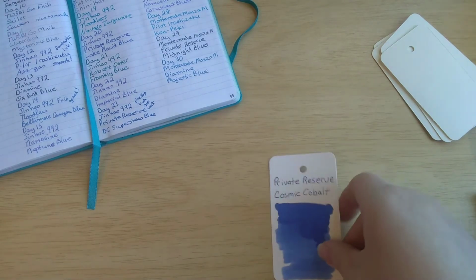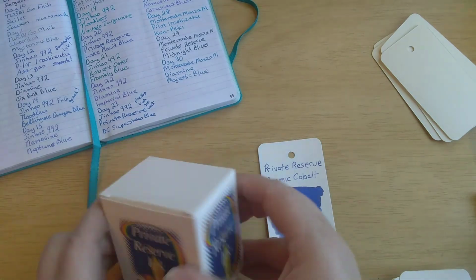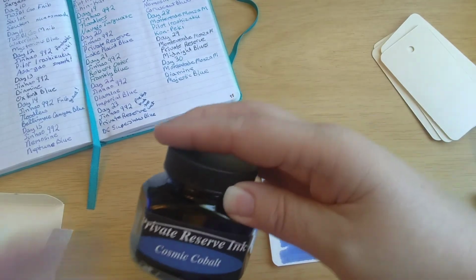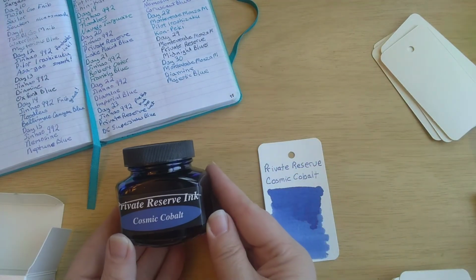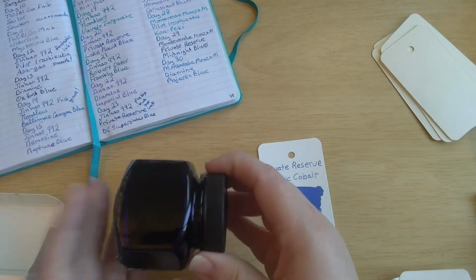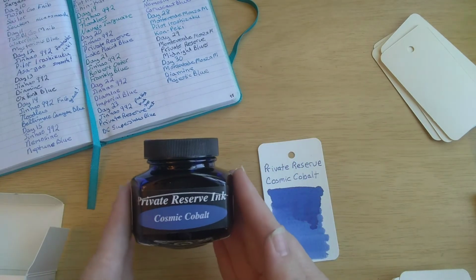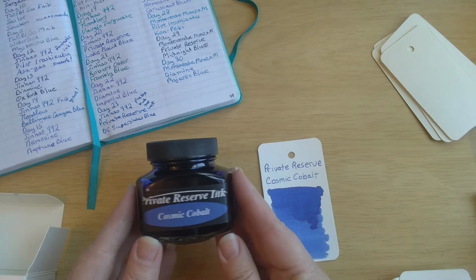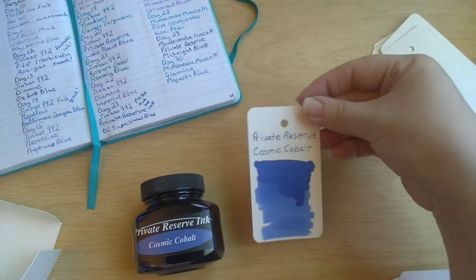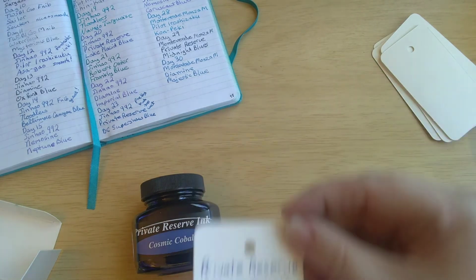All right, and then we have Private Reserve Cosmic Cobalt. And if I'm not mistaken, I think I got this one at the other local pen shop, the one that's not quite as close to me, and that is Pen Lover's Paradise. And she seems to have a very large selection of Private Reserve inks, which is good because I keep hearing things about the company that, you know, they may or may not be going out of business. So if you like a Private Reserve ink, be sure to snap some up before it all disappears. But this is a really vibrant blue with some nice red sheen.